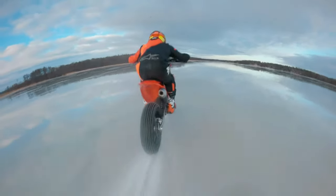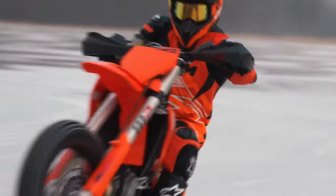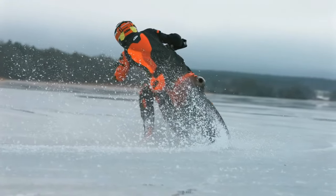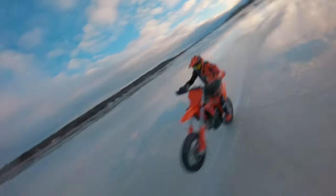It runs KTM's 449.9cc SOHC 4-stroke single that makes a claimed 47 kilowatts, 63 horsepower, mated to a 5-speed box with a Suter anti-hopping clutch. The most significant upgrade for 2025 is to the bike's frame, with visible cutouts and tube wall thickness changes around the front end, with the engine and rear shock mountings also updated.